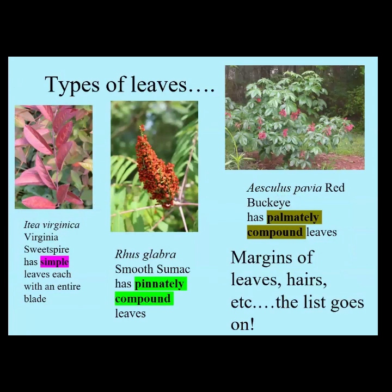Then types of leaves. Okay, looking at that Virginia sweetspire, it has very simple leaves. There are no lobes on them, right? The smooth sumac, which we also saw in the garden today, has pinnately compound leaves. So you see the petiole, the long reddish petiole, and it has many leaflets attached to it in a pinnate fashion, like a feather, right? Then the red buckeye, you look at the leaves there, they're arranged like the fingers on your palm. So they're called a palmate leaf.